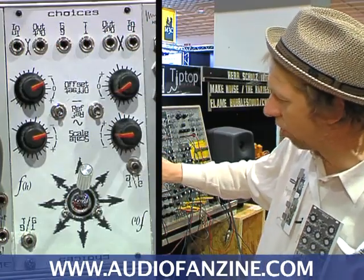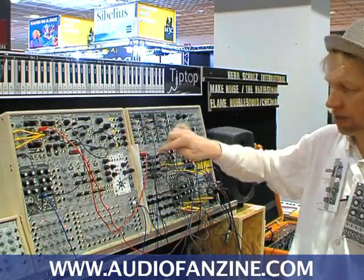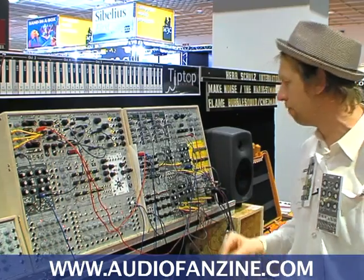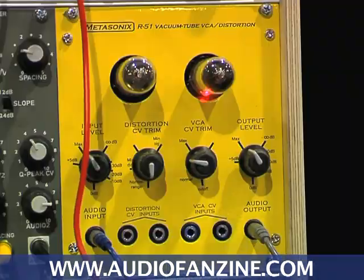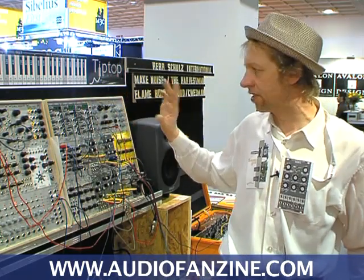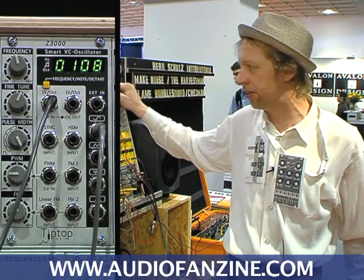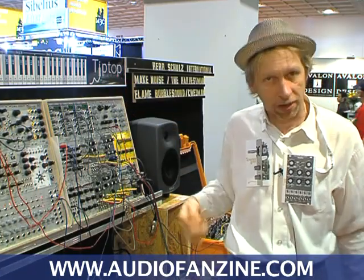And finally the Choices, another kind of joystick module where it's your choice if you would like to have the cables hanging down above your joystick or hanging out of your joystick downwards, whatever. It's a good idea. And last but not least, Metasonix, well known for very strange tube sounds, is giving us a series of new modules, bringing tube effects into this little system. A bit longer available, but still something that nobody else is doing, is this Z3000 by Tiptop Audio, who make an oscillator that can be used as a frequency counter at the same time and has many interesting sync functions.